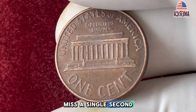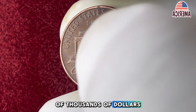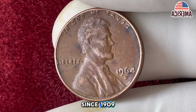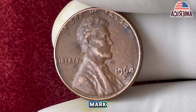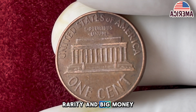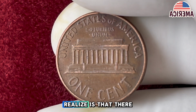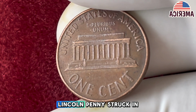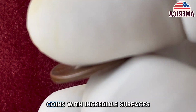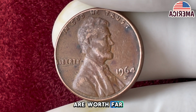You don't want to miss a single second of this, because if you have one of these, you could be holding a coin worth tens of thousands of dollars. Let's get straight to it. The Lincoln cent has been an American icon since 1909, but the 1964 edition with the Denver mint mark, the little D under the date, is surrounded by mystery, rarity, and big money. Most people only know about regular circulation pennies. But what few people realize is that there are rare 1964 D Lincoln pennies struck in proof-like or proof conditions that somehow made their way into private collections, coins with incredible surfaces, deep mirror finishes, and eye-popping contrasts that are worth far, far more than 1 cent.